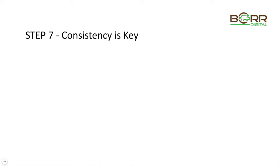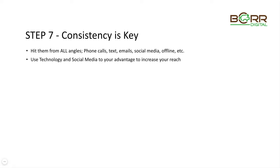And then lastly, consistency. Consistency is key. You've got to hit them from all angles, not just phone calls, not just text, not just emails, not just social media, not just phone calls and offline, all of them. Use technology and social media to your advantage. Grant Cardone said that. I think it was Twitter. I don't remember exactly which platform he was talking about, but he was saying social media is the greatest thing that's ever happened to his business. Like, you're not above this stuff.